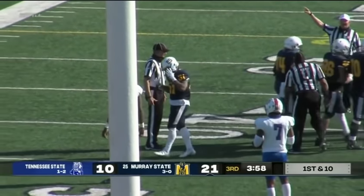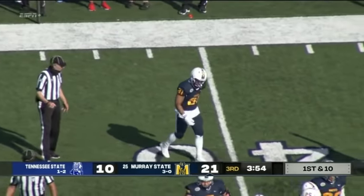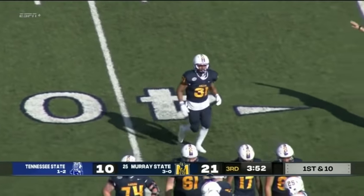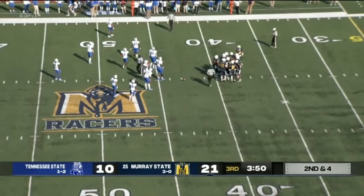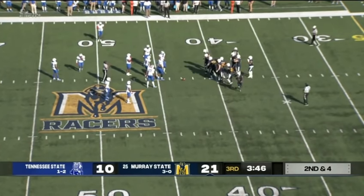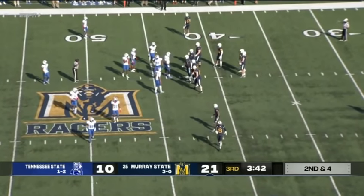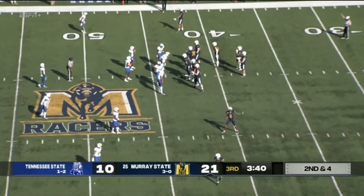Yeah, now you mentioned one of his better runs. He's at his 10th carry on the afternoon. And before that play, he was averaging 4.2 yards a carry. That one good enough for about a 7-yard gain or a long six, bringing up second four. Racers with the ball at their own 43-yard line from the top hash mark.